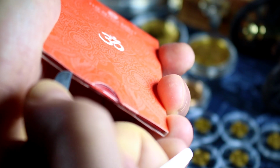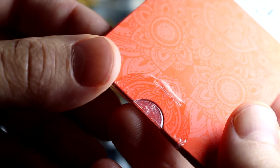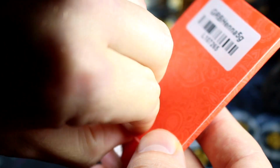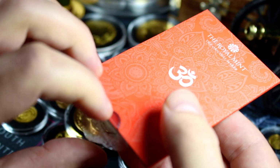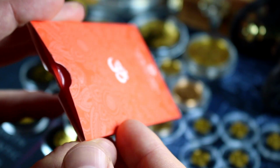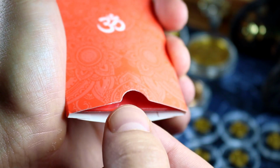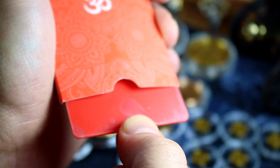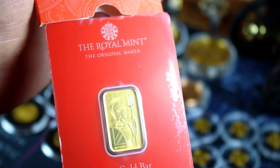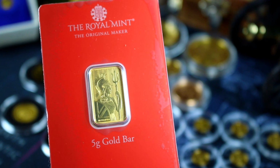Dang, where's my knife when I need it? Pretty secure. Almost too secure. Come on, baby. I can't wait. Give it to me. Okay, that's the sound we're looking for. Come on, let's go. Okay. The moment of truth. The 5 gram gold Britannia bar.